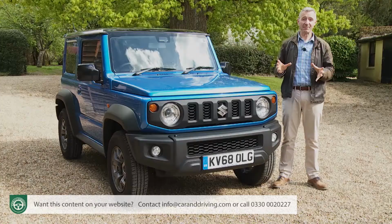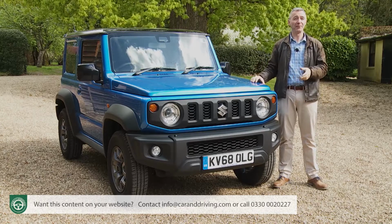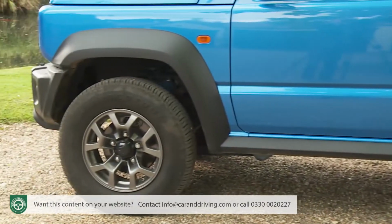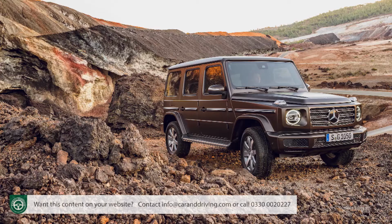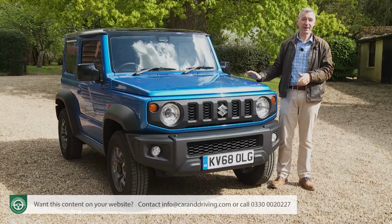There's no doubt about it, this is a proper little 4x4, designed more for the mud than the metropolis, with flared wheel arches, bulky side panels and a tailgate mounted spare wheel, all there to reflect its rugged personality. It's an iconic formula. Shrink a Mercedes G-Wagen, a Land Rover Defender or a Jeep Wrangler in a hot wash, and something like what we've got here is pretty much what you get.